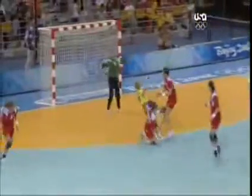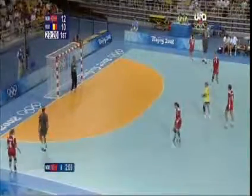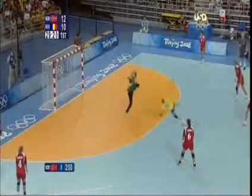Stanka fouled in the act of shooting right there, so it is a 7-meter penalty throw for Romania, and a 2-minute penalty has been assessed to Norway. So a big opportunity for Romania to close the half. Anyone on the team can take the penalty throw. It does not have to be the player that was fouled.